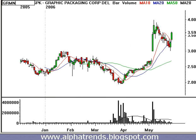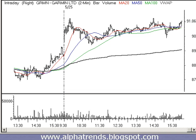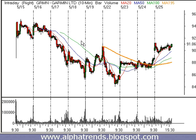Garmin, GRMN, is a stock that looked real bullish. It was one of the early ones to cross back above this 5-day moving average. Unfortunately, there was a big gap in there today. If you wanted to play this stock today, the right way would have been to see that gap run its course, that initial pullback, and then buy it somewhere right around in this area. But I think with Garmin, there's probably better ones out there right now. Looks like if you weren't in it, you kind of missed the move on that gap.